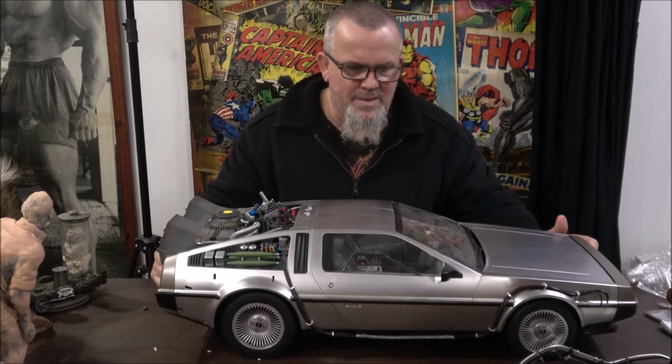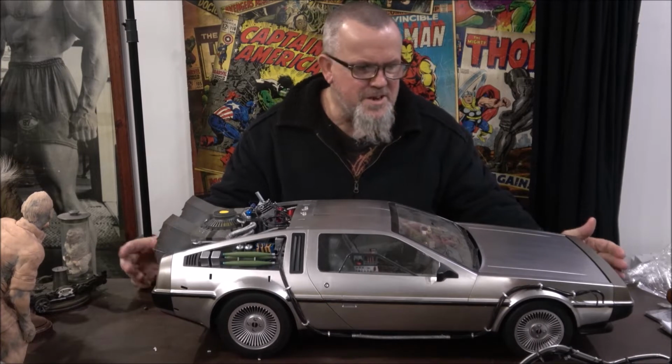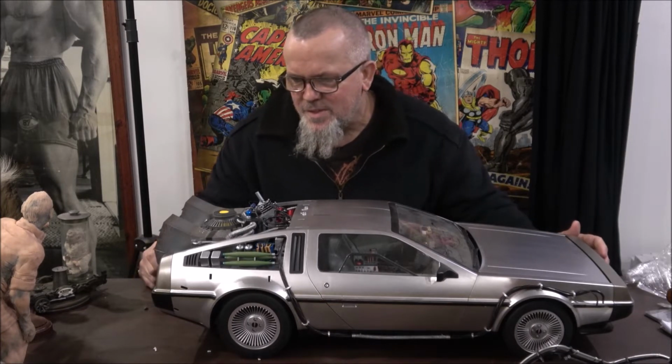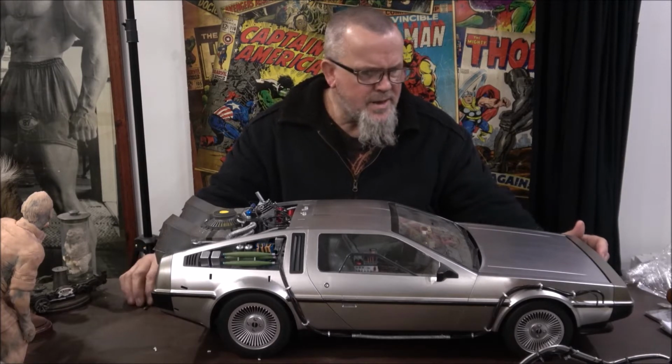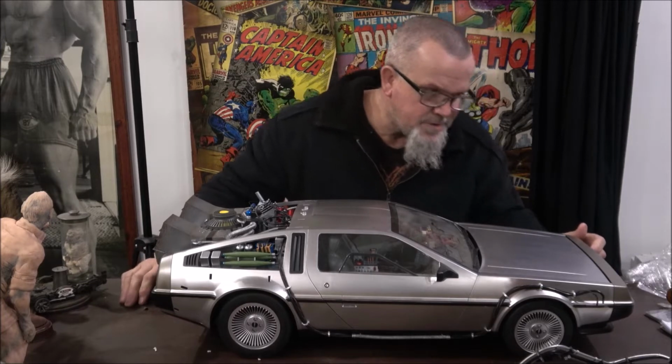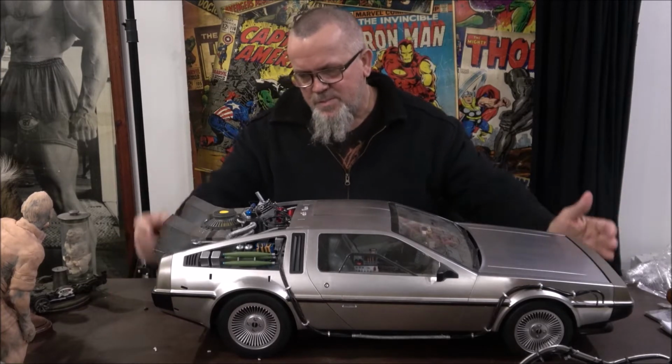My beautiful MMS260 DeLorean, the first release DeLorean, which I've had for 5 years. I've had it since the 3rd of the 7th, 16. Beautiful car.